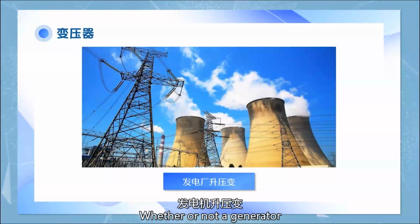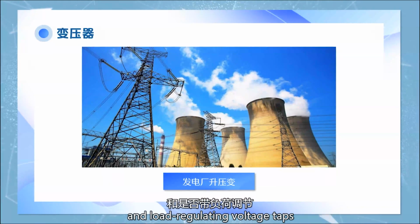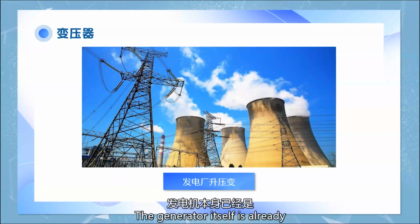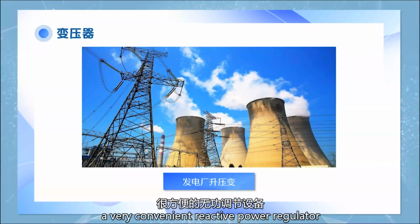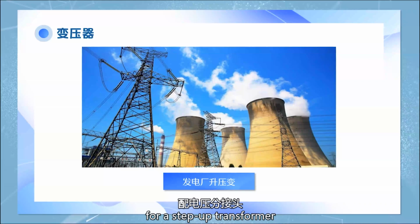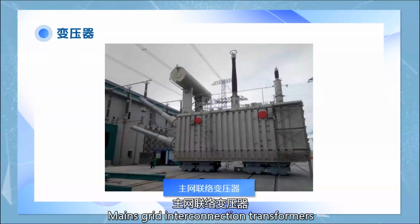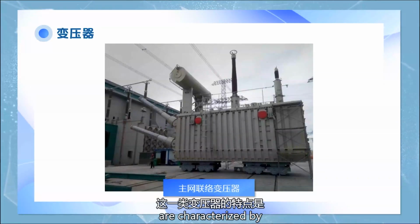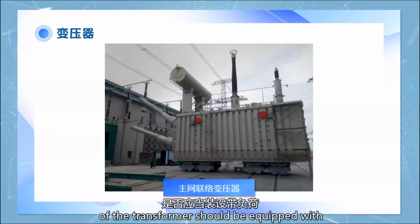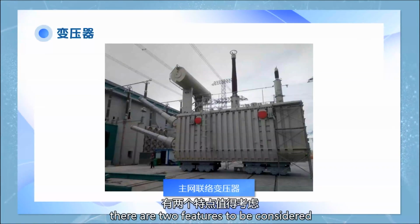Whether or not a generator step-up transformer is equipped with voltage taps and load-regulating voltage taps is not conclusive. The generator itself is already a very convenient reactive power regulator, and there is no particular need for a step-up transformer to be equipped with voltage taps. Main grid interconnection transformers are characterized by their large capacity. When researching whether this type of transformer should be equipped with load-regulating voltage taps, there are two features to be considered.